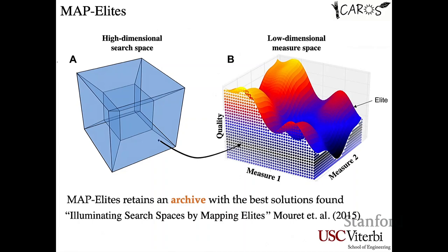And the way MAP-Elites works is that it retains an archive of best performers. So it keeps track for every cell of the solution that has performed the best so far. And then if it finds a better solution, it discards the previous one and replaces it with the new solution. Also, if a new solution finds an empty cell in the archive, it adds that solution to the archive. So it keeps track of an archive of elites, hence the name, of the best performers so far.